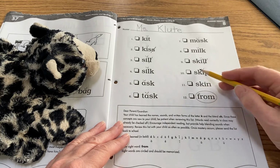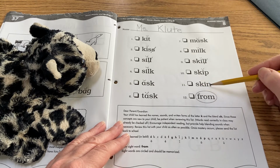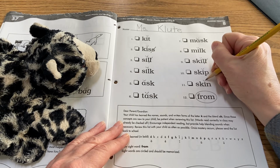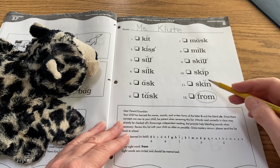Let's go to the next one. We have the same blend at the beginning, the sk. So sk, in, skin. Skin is what covers our body. It covers sharks. Sharks have skin. A lot of creatures have skin that covers and protects their body. Let's code that short I with a breve.